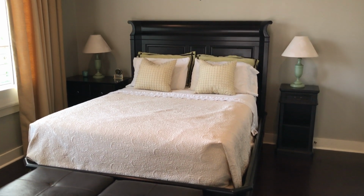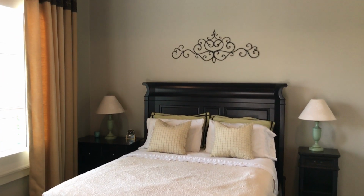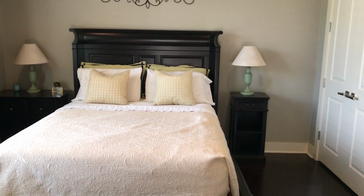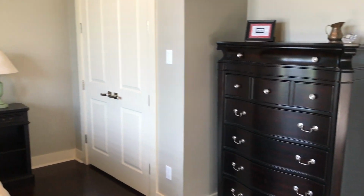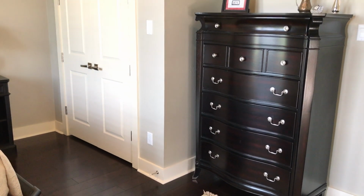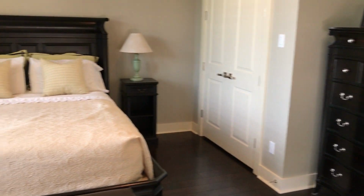The bed in this room is part of our original bedroom set. It is a queen size bed, and when we moved here, we sort of upgraded to a king size, so we're using this piece here in the guest room. To the right of the bed, we have a large closet for our guests, and this dresser was also a part of the same bedroom set, and I'll show you the rest that we have in our master bedroom when we go in there.